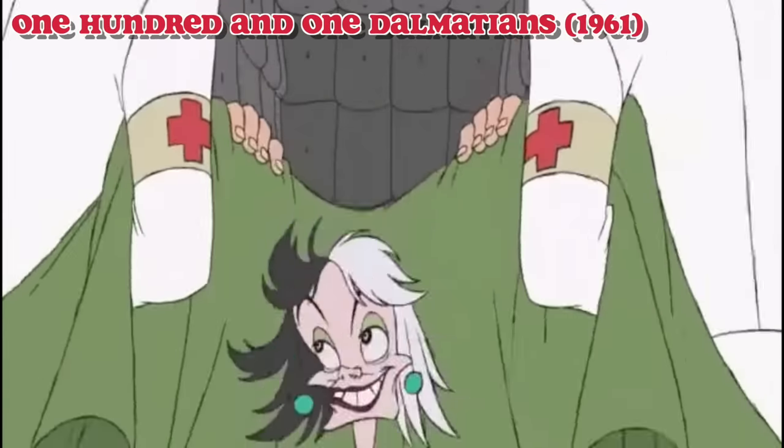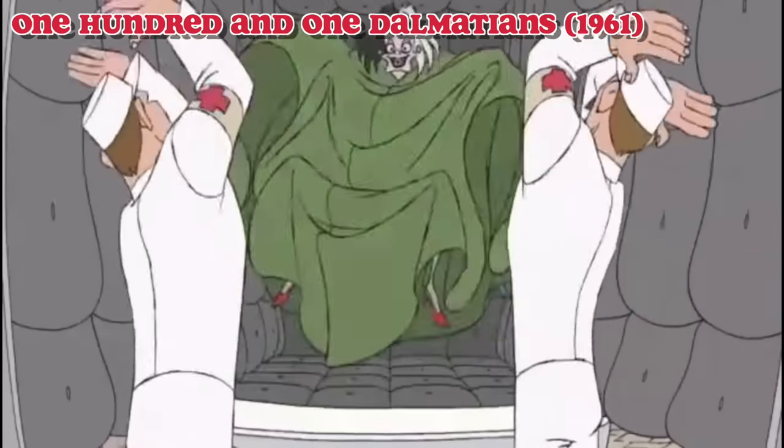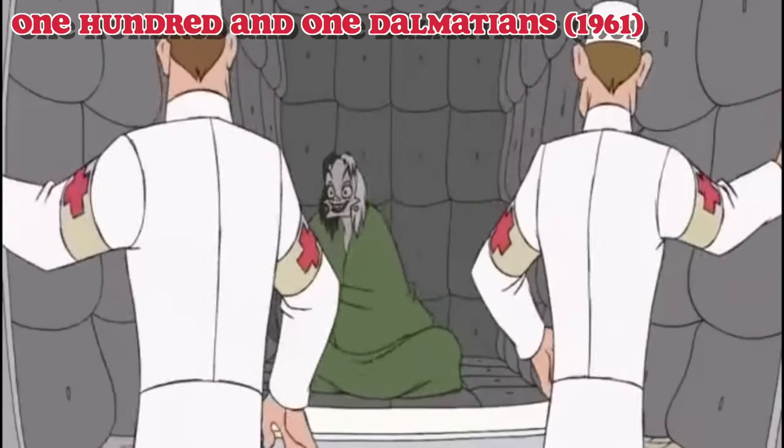Spots? I do see spots, you know. They're everywhere.